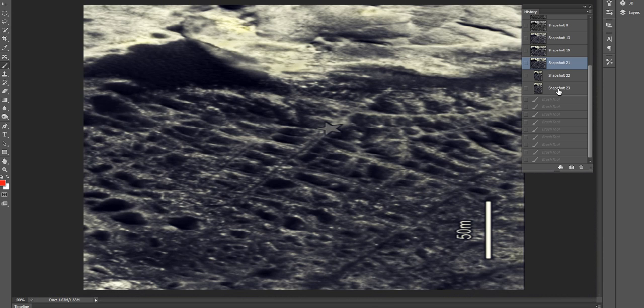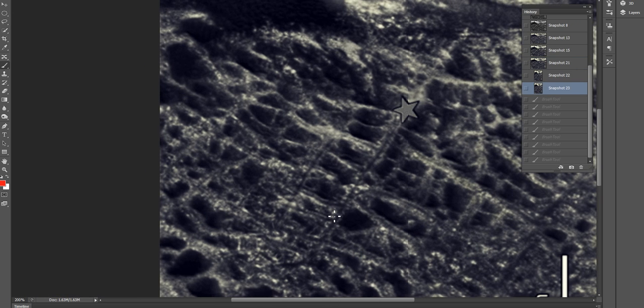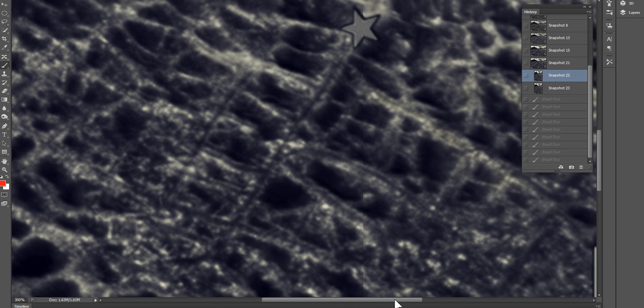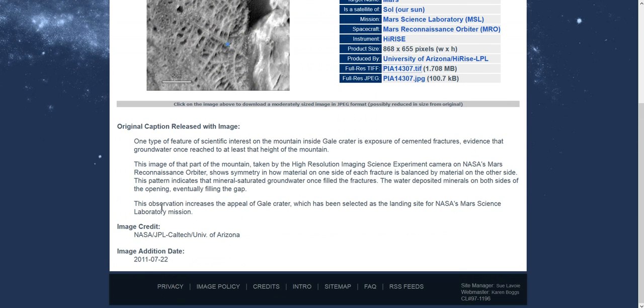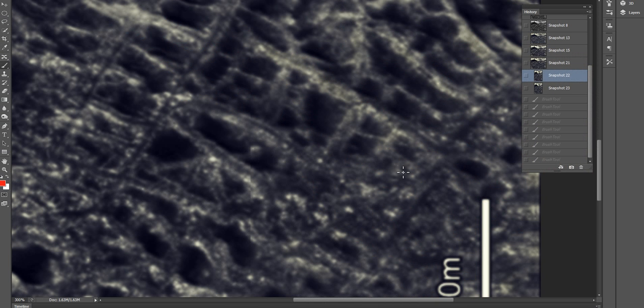As always, you guys get the final word, and let me know what you think about it, because I think it's just incredible, and I think this is what they're working up towards. I think this is what they've been after a long time ago. And I don't think they've seen this many years ago. Again, you've seen the article right there. And this observation increases the appeal of Gale Crater, which has been selected as landing site for NASA's MSL. So there you go. And this was before the rover even landed there.